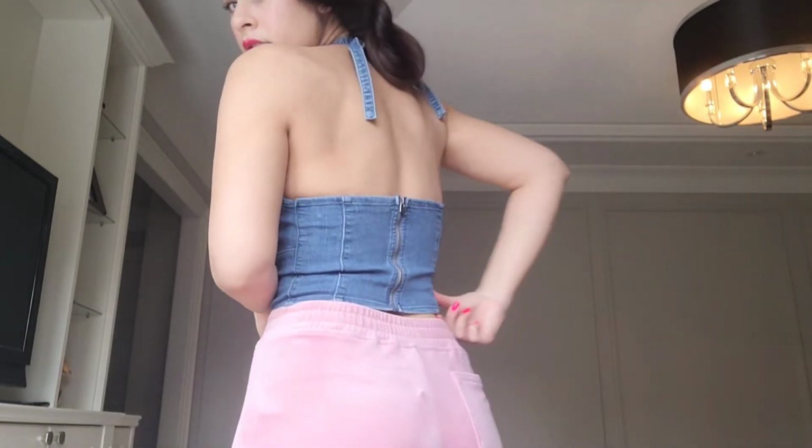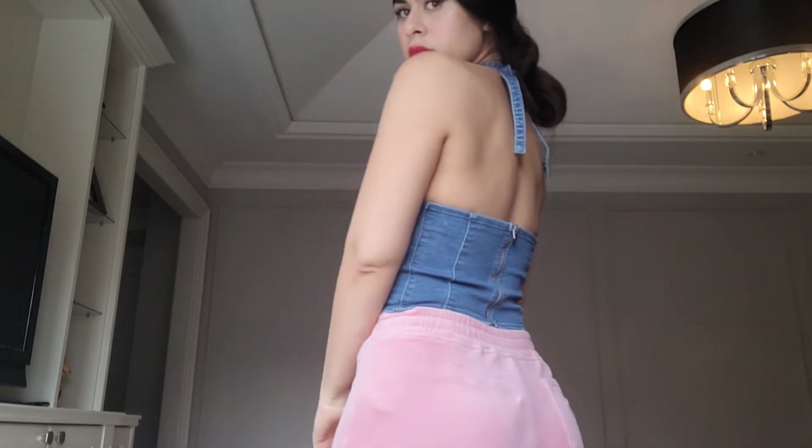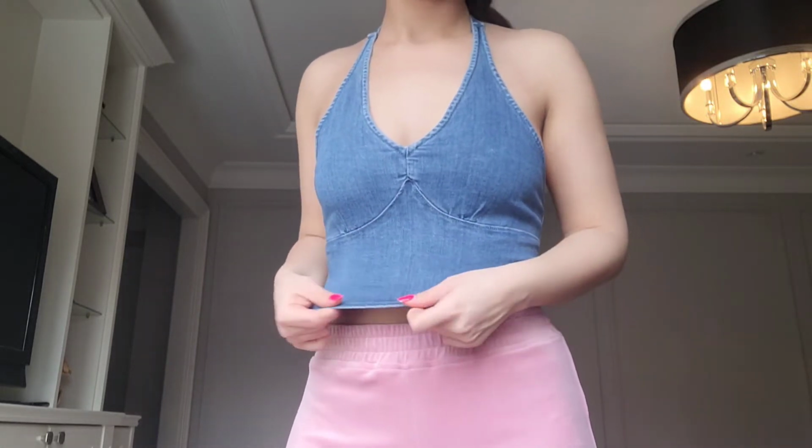And then this is the denim top. It's a halter top, and the back is like this. And it has a little bit of a stretch to it. The quality is really good, and it's also really breathable. This is why I love denim. I think they're usually made of cotton, so even though they look like they're thick, they're really breathable. So it keeps you really cool. And I'm obsessed with denim.